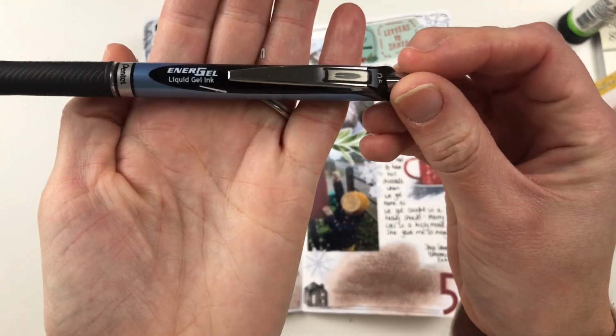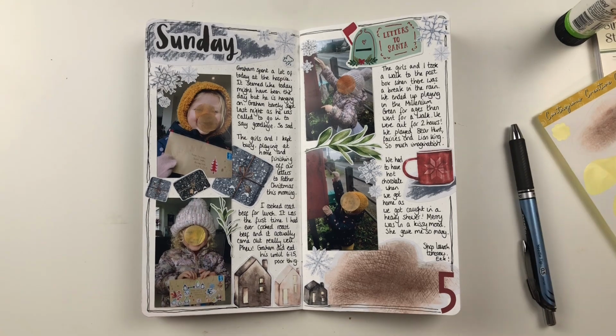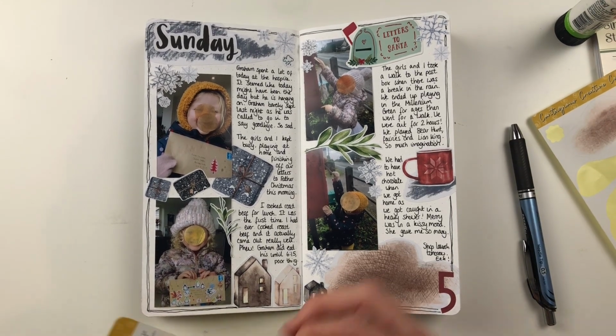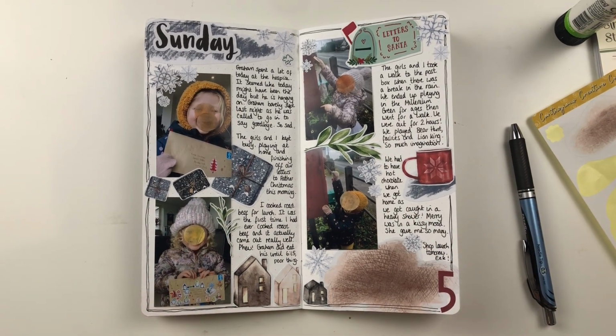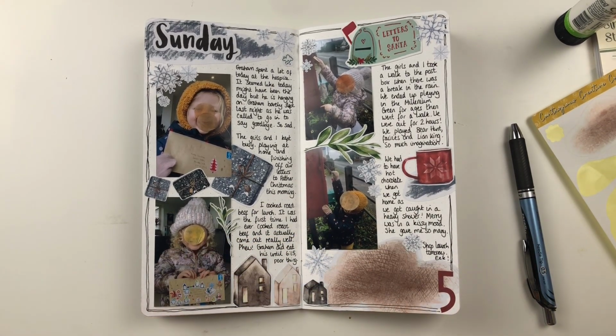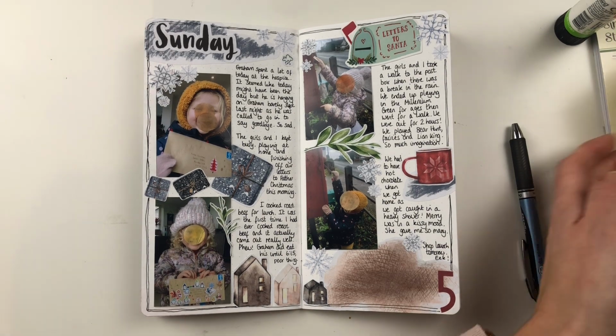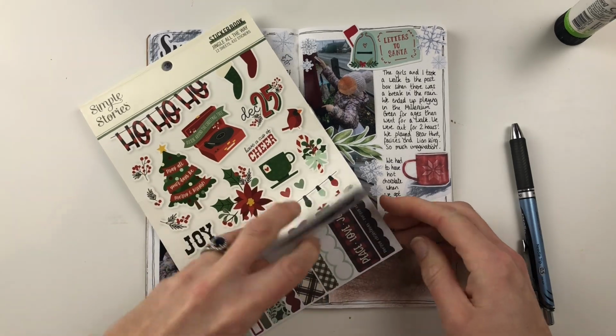Yes, ta-da, I did my writing, and I would use, as always, my Pentel Energel needle tip in 0.5. I do not know the archival properties of this pen. It may fade, but it is my favourite one to write with, so I am sticking with it. Then I think I almost remember about putting something on that brown bit, but not quite yet.